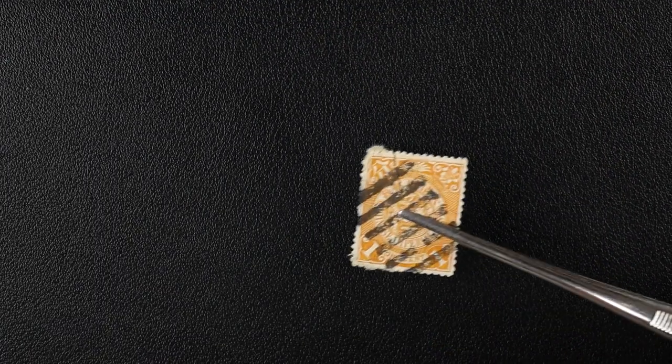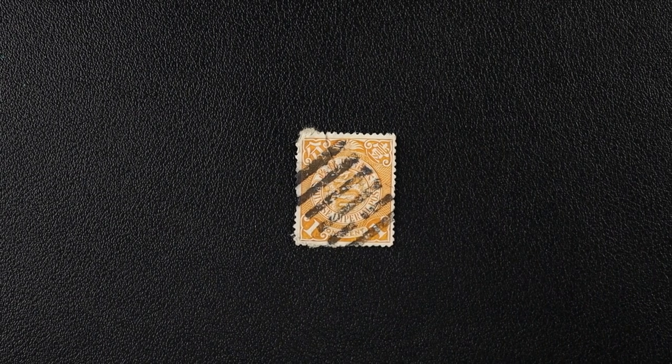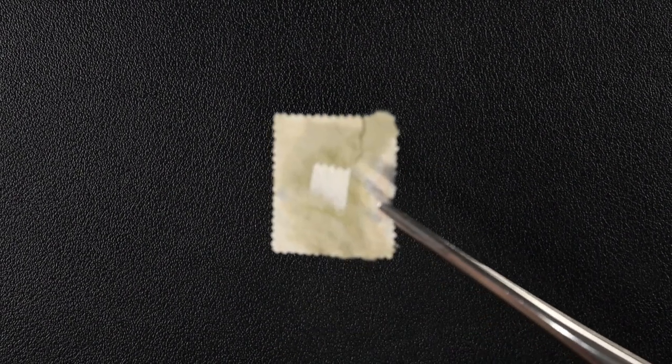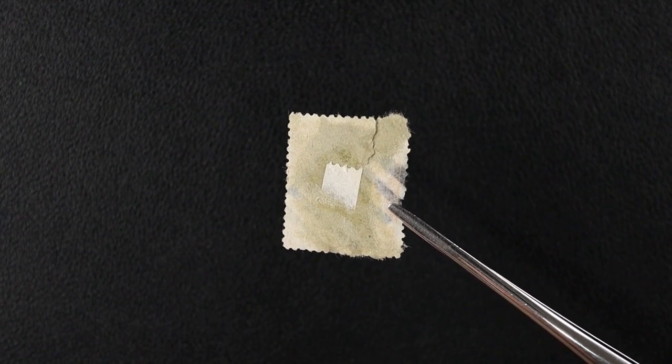Now this guy also is a dragon stamp, but here's the thing with this. Let me get back in the catalog here. So for this issue, it could be watermarked or not. Now, when I went to flip it over to check the watermark, it became pretty obvious: big nasty tear, nasty hinge, there's paper left on the back.